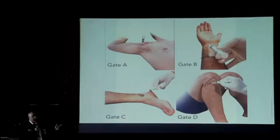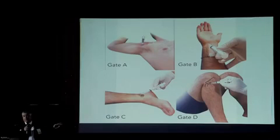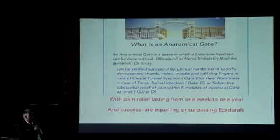Gate C is a simple tarsal tunnel injection. I can say that more than 95% of orthopedic doctors never injected there in the tarsal tunnel. I don't know, it's like a vague spot. Carpal tunnel we do, but tarsal tunnel, most of us have never done it before. And Gate D is another injection for sciatica. It is in the upper tibiofibular joint.